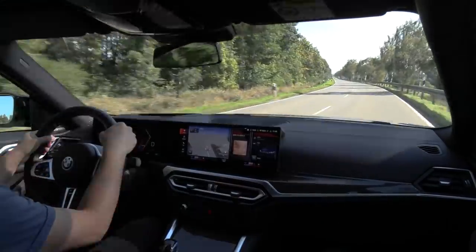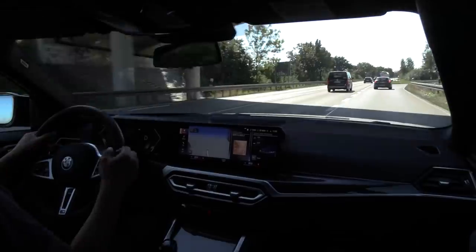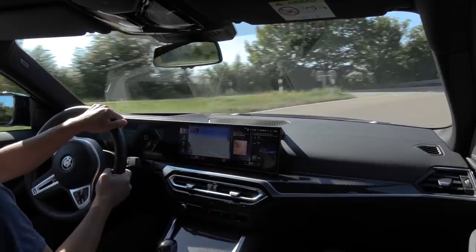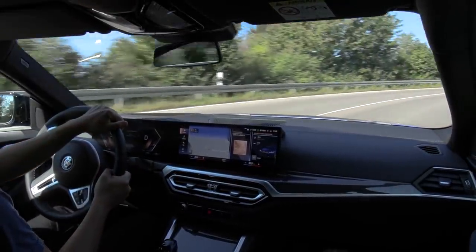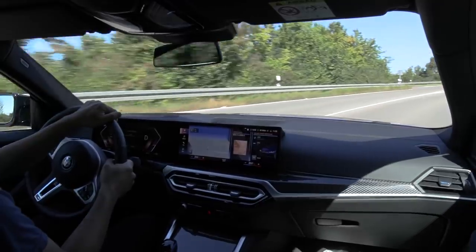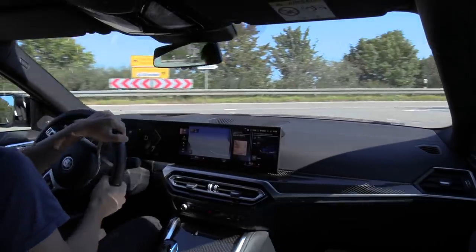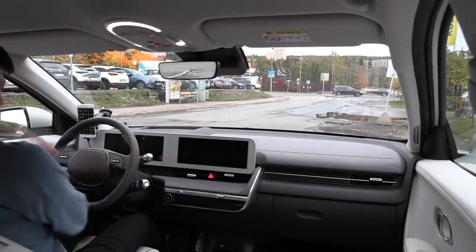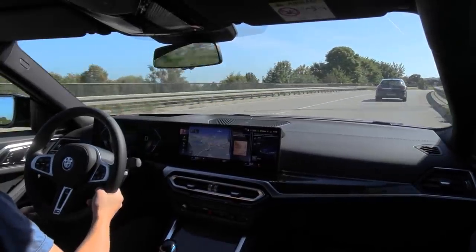But you see, even the turn signal sound is pleasant. And also some of the chimes in the BMW are pleasant. They're not annoying, like, boom, boom. I've tested cars that sound annoying, when you start the car, when you have chimes reminding you about stuff.